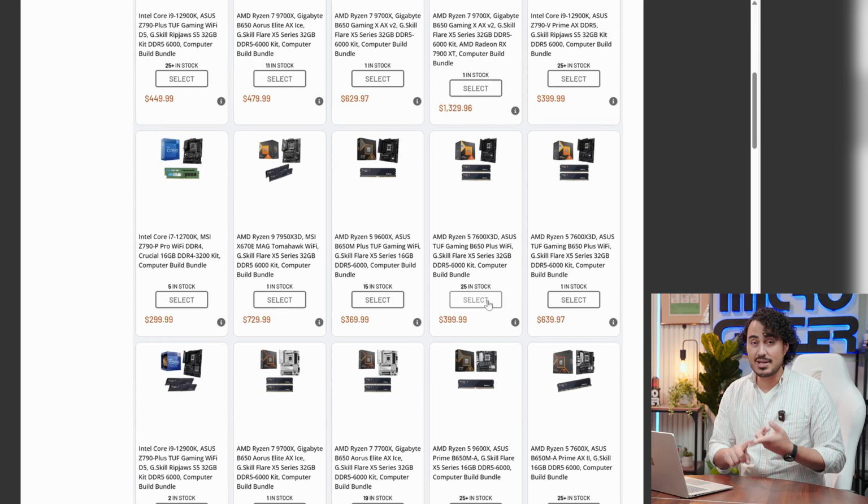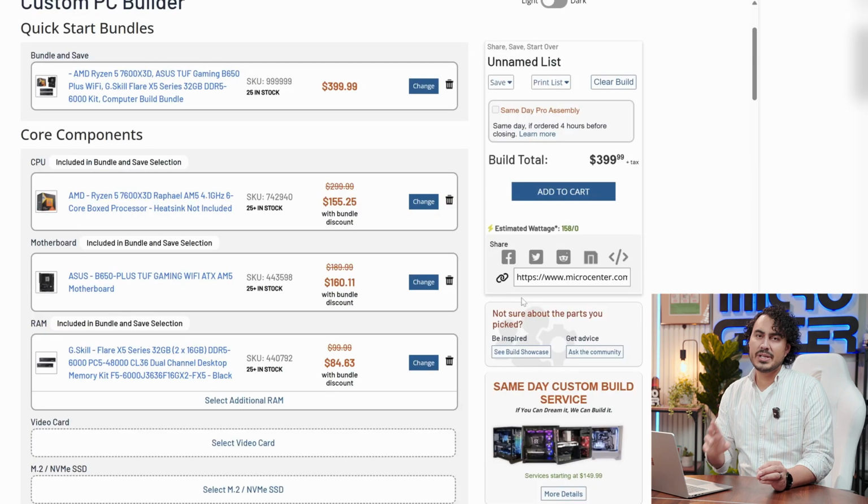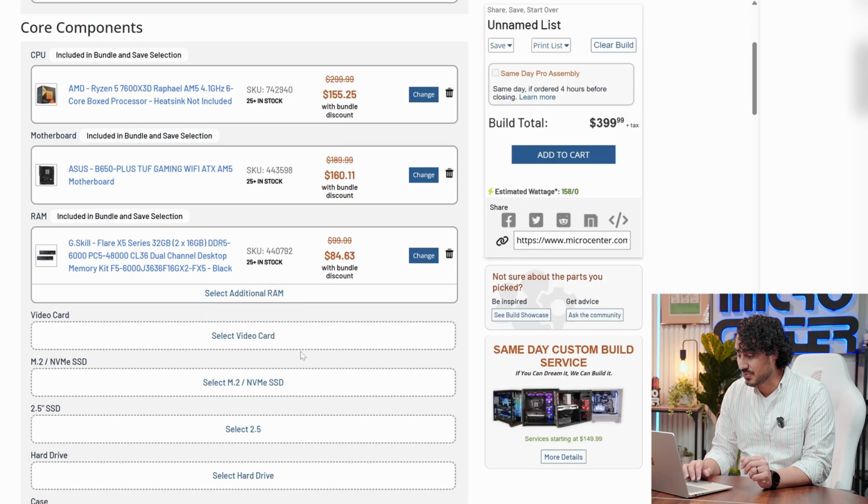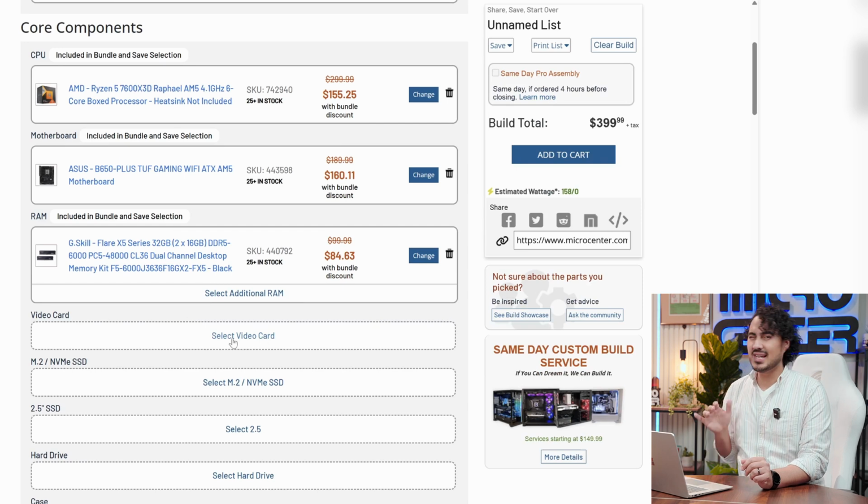That's going to be the AMD Ryzen 5 7600X3D CPU, Asus TUF Gaming B650-Plus WiFi motherboard, and 32 gigabytes of DDR5-6000 RAM from G.Skill. So the bundle already took care of a lot of the major components. We have our CPU, our motherboard, and our RAM, and you can even see the discounted prices on the builder here. So that's really cool. Now that gives us about $600-ish to play with for the rest of our budget.